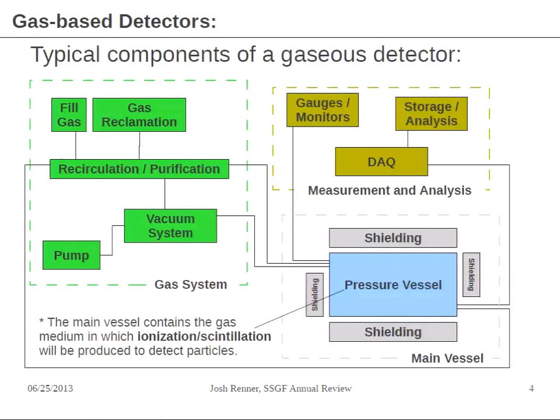In general, in a gas-based detector, the action happens in the pressure vessel, which is full of gas, and an interacting particle will deposit its energy in the gas, producing ionization and scintillation. There are several other systems used in support of the pressure vessel. There are often gauges and monitors and computers to acquire and analyze the signals from the detector. And there's also the gas system, which is used to fill the detector with gas, remove the gas from the detector, and also purify the gas to greatly improve the detector's performance.